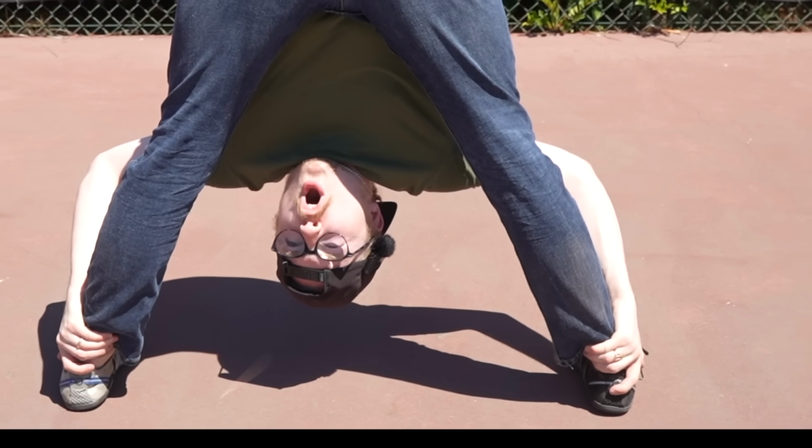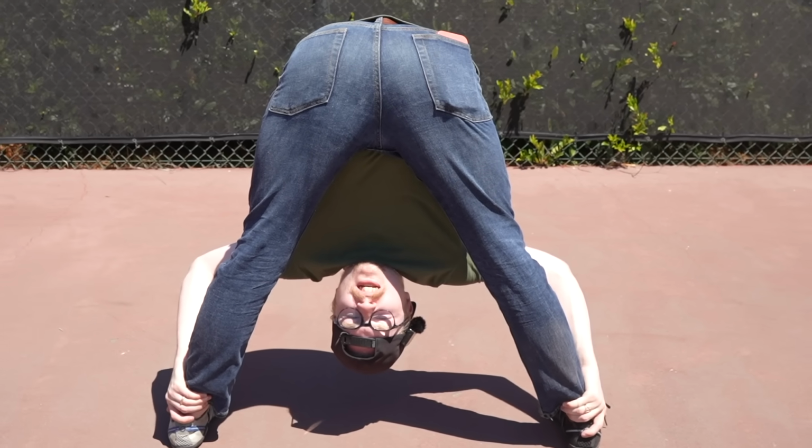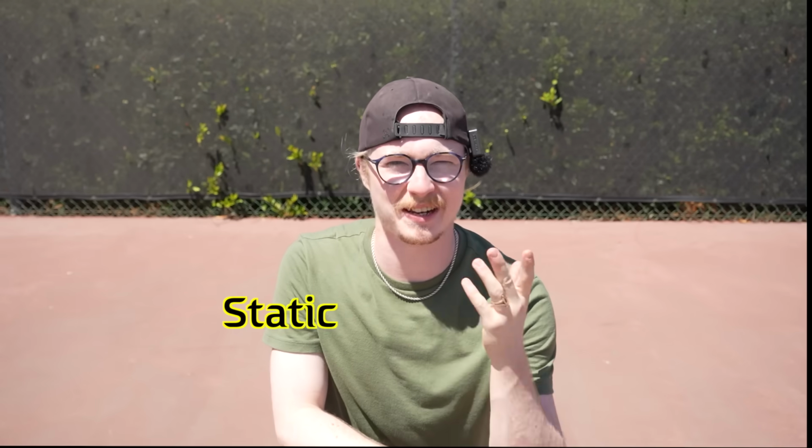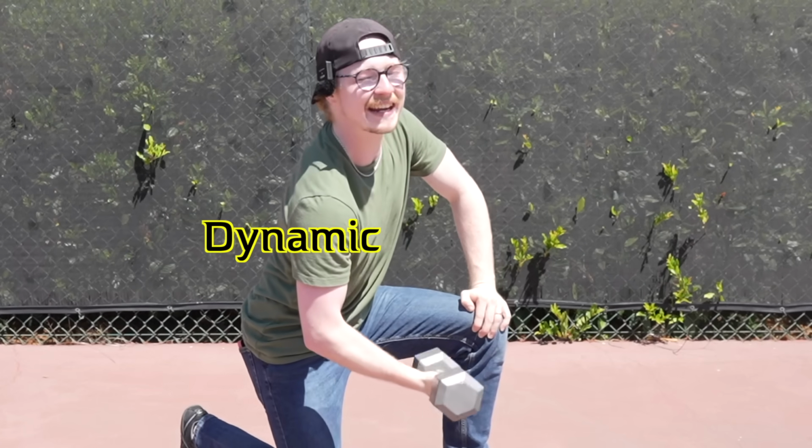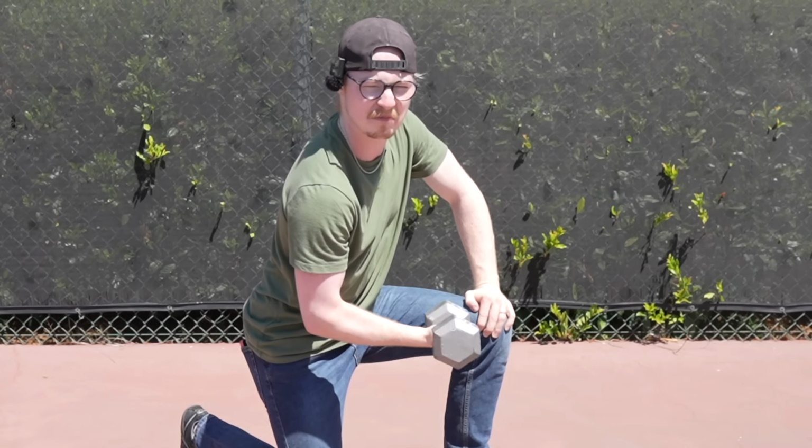Am I moving? No, so it's static. Am I flexing? No, so it's passive. Static, passive. Am I moving? Yes. Am I flexing? Yes. So this is a dynamic active stretch, also known as a bicep curl.